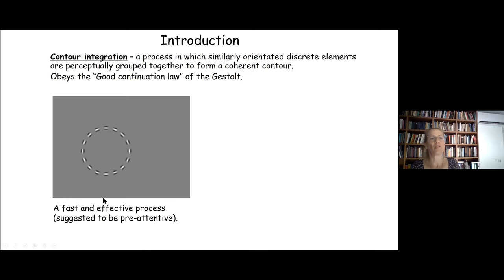Very briefly, we decided to study figure-ground segregation using a contour integration process, in which similarly oriented discrete elements are perceptually grouped together, as shown, for example, in this figure. We can see here a series of Gabors which tend to bind together and generate a circular contour, although there's no physical connection between these individual Gabor elements. So contour integration obeys the good continuation law of the Gestalt. It's a very fast and effective process.